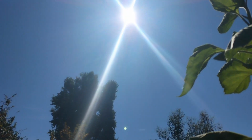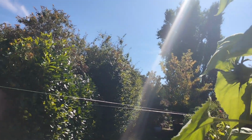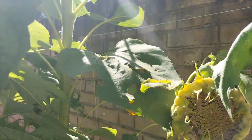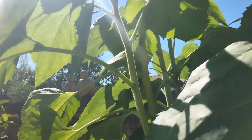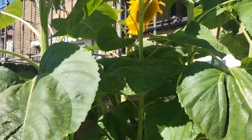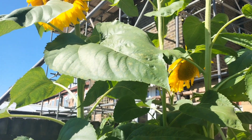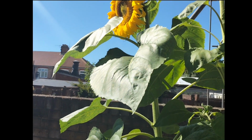Let's do a little bit of sun gazing, shall we? I am in my garden. We have some builders working in the close vicinity, so you might hear them talking and banging and doing all kinds in the background. But hey, as we always say, we live and let live. So there's a lot going on.